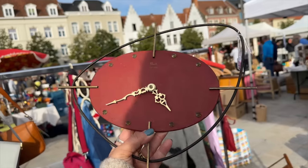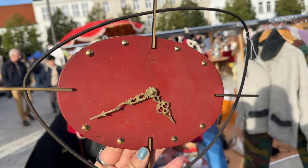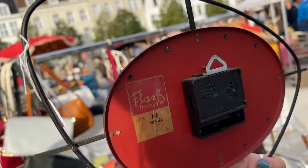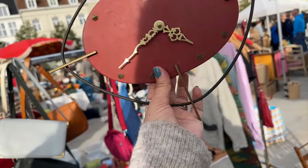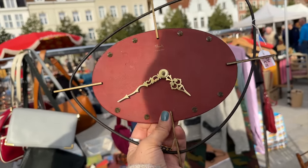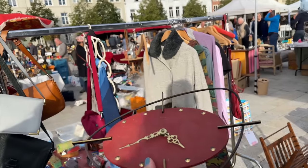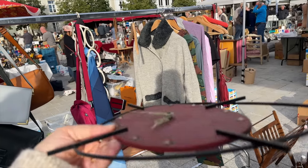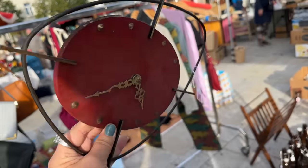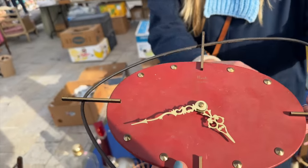I like the clock, but I don't like the hands. They're too traditional. How much does the tag say? It keeps moving. Is that 18? 18 euro. I think if I put a new battery pack on and new hands, that's pretty great. Maybe it'd be worth like 75. It reminds me of a 50s, 60s retro diner. And it's not heavy and it's pretty flat. If I'm gonna change the hands, I don't even have to worry about them being bent. Maybe I'll see if they can do 15. Hi, this has 18, can you do 15? Yeah, sure. Okay, thank you so much.